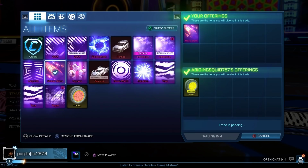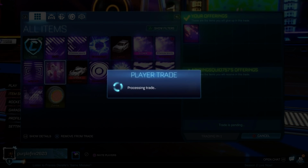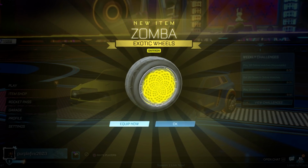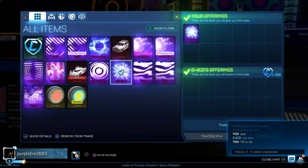Now, I got item overpay for this Meteor Storm. He didn't have credits, so he paid Saffron Zombas, which actually sell for mid price. The Meteor Storm would only sell for min, so I actually made probably 150 to 200 credits profit on that trade alone. Now selling the Sub-Zero for minimum price.